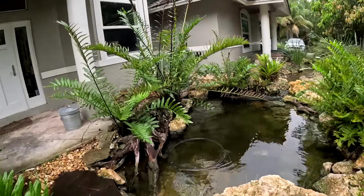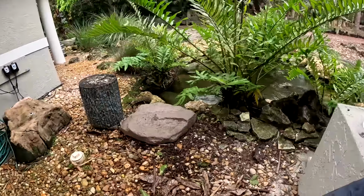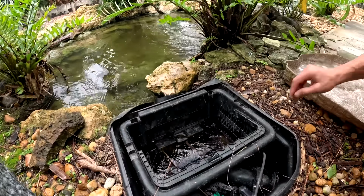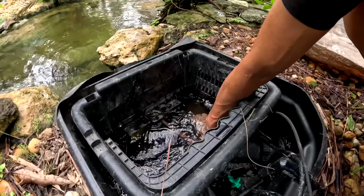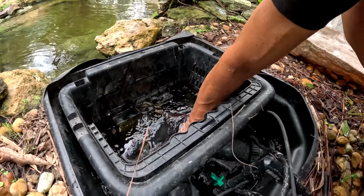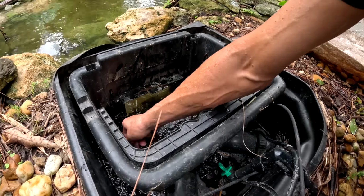Let's check what's going on in here. Looks like the level has dropped a tad. It's been windy still. Yeah, there's a little bit. Let's see if this is... Yeah, there's still a lot of debris in here, so I'm going to clear this out. Now these baskets do lift out, but I don't need to do that quite yet.